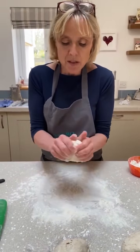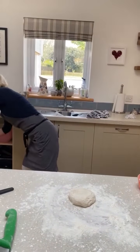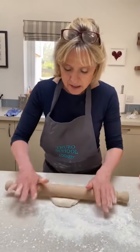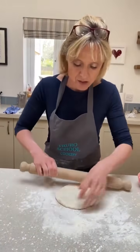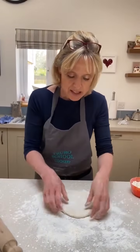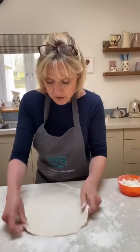So you want to form it into a disc shape, like that. You want to get out your rolling pin, and you want to roll it into as much of a disc shape, circle shape as you want. Now, again, Aunty Ros, Aunty Betty, Mum always used to say, get it pretty much to a dinner plate size. Mum used to really struggle with getting it round.